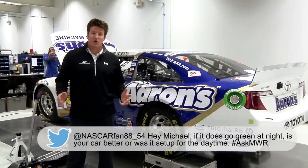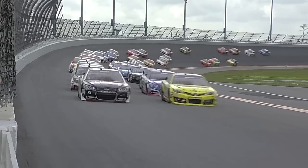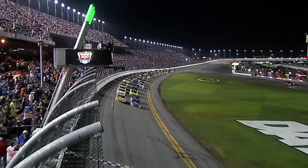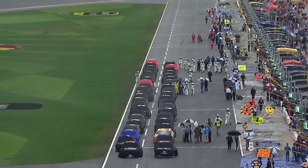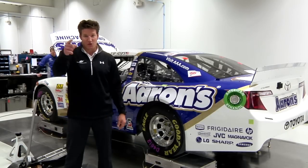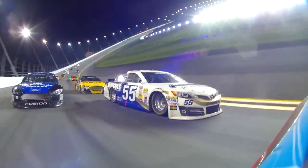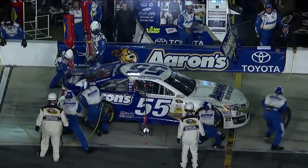Cory Long from Twitter wrote MWR to ask how the setup of these cars changes from a day to a nighttime race, as you saw in the Daytona 500 with the rain delay. Who better to answer your question, Cory, than crew chief on the 55, Billy Scott. To you, Billy. To answer the question, at a track like Daytona, there's not a big setup difference between day and night. Since the repave there, it hasn't yet become a handling track. For us, this past weekend, there wasn't any difference.